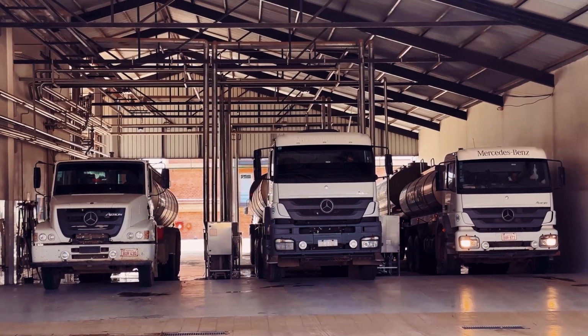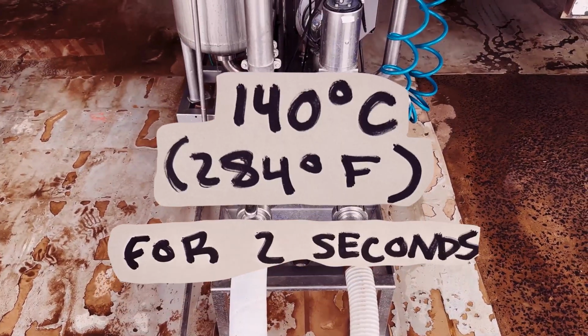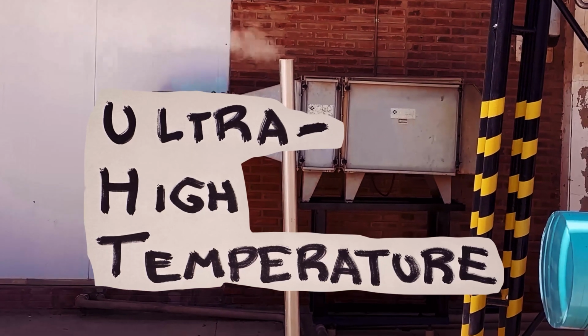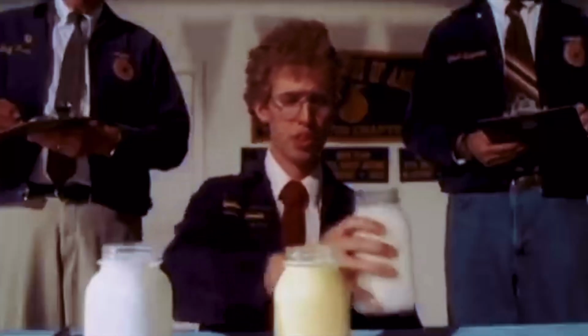That's incredible. At the factory, the milk is heated up to 140 degrees Celsius, and this kills 99.9% of the bacteria. This process is known as UHT milk. There are no preservatives used at all. Why don't we use UHT milk in the USA?